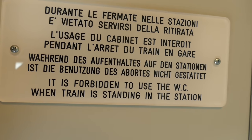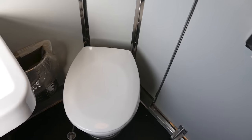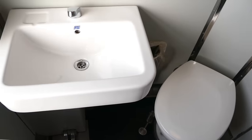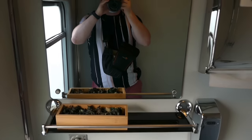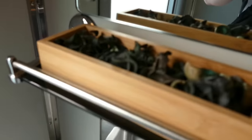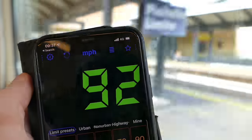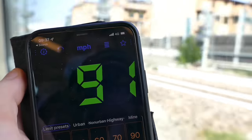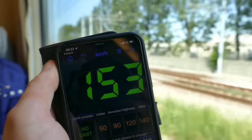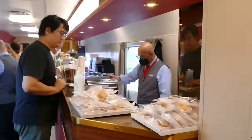My main curiosity is getting a look at the facilities on board. Two lavatories are at the end of my carriage, and they have been restored very nicely indeed, with stainless steel fittings everywhere, and even potpourri instead of a modern air freshener. Classy. Despite being on the classic lines, we'll still achieve some impressive speeds on this journey, soon clocking up 150 kilometers per hour. The train itself is capable of 200 kilometers per hour.